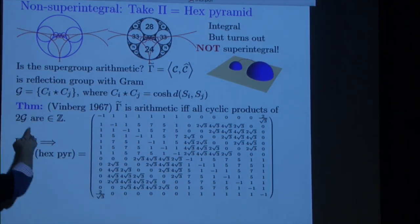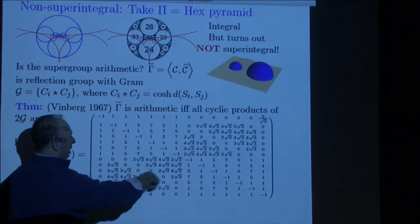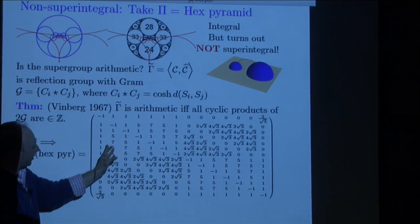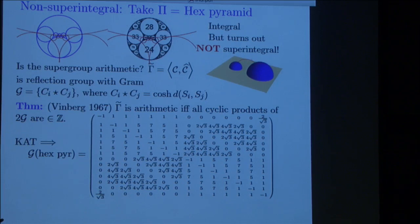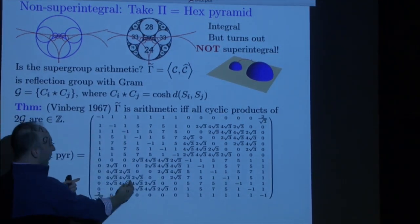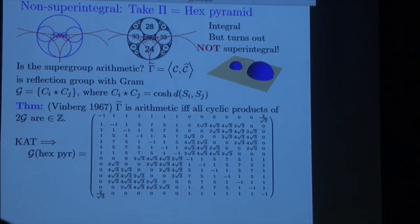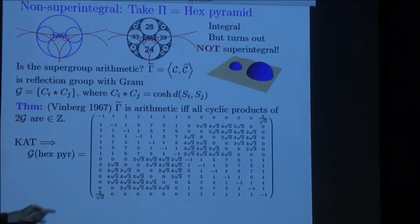And so what you need to do is take cyclic products in twice. There are no halves here, so it's OK. You take cyclic products. Take your favorite list of walls. Start and end at the same wall. And take the transition matrix and just multiply them all together. If you get an integer at the end, the group is arithmetic. So you see, if you stay inside the cluster, or if you stay inside the co-cluster, you're multiplying integers. If you ever leave the cluster, you have to come back through the co-cluster. So you get the root 3s twice. And so again, you get integers, except for one entry.